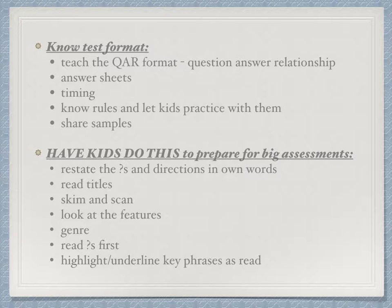With any test that I administer for my reading, I provide a bookmark with the main topics and ideas that are going to be on the test. You should also explain to your students their time frame. Do they have to finish within the class time? Is this test or this assessment going to cover the course of a few days? You should always explain the rules and expectations for your students and allow them time to practice the test and how to answer with those expectations in mind. You should share some sample questions or tests that are similar to what they're going to be encountering with the assessment that they're going to be taking.